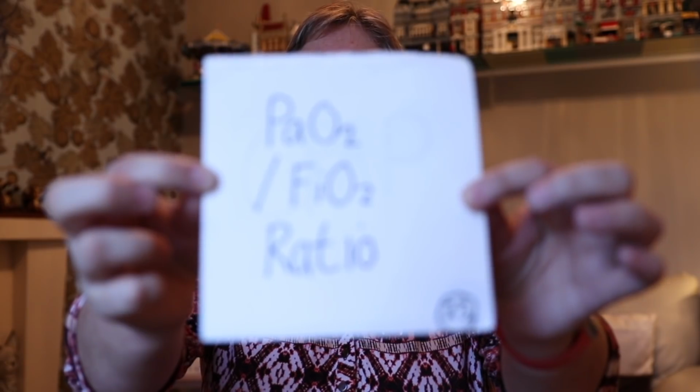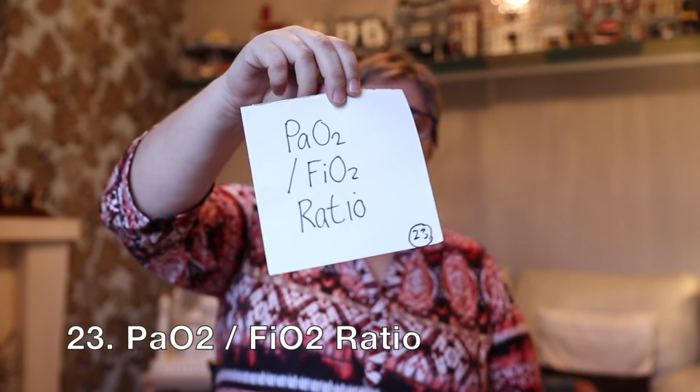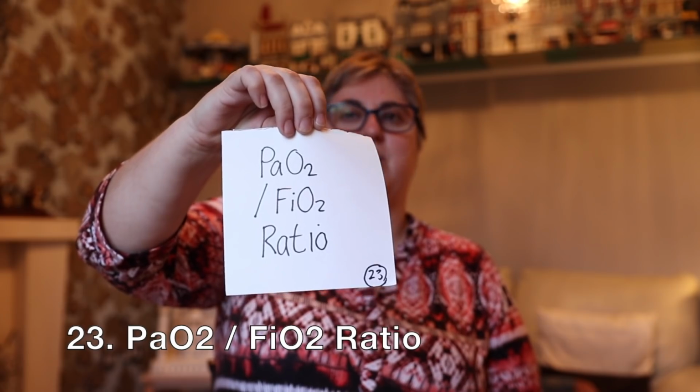Okay, so the remaining terms are actually all related to ventilators, and I'm not an expert on that, but I know someone that is. Sonia? Well, ventilators are my bread and butter, so I think I can help with those. PaO2 over FiO2 ratio. That's a pretty technical term. It's also known as the Horowitz ratio, or more commonly the PF ratio.